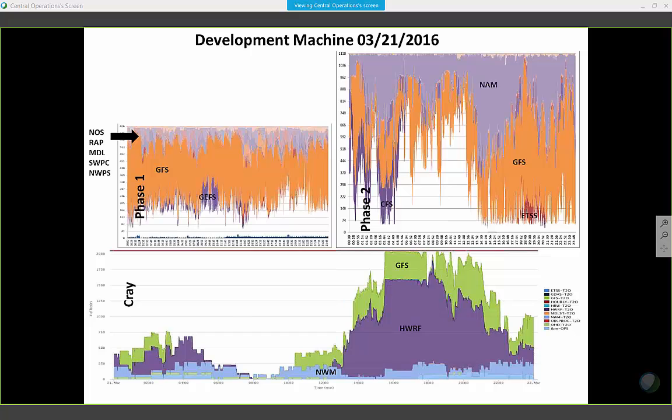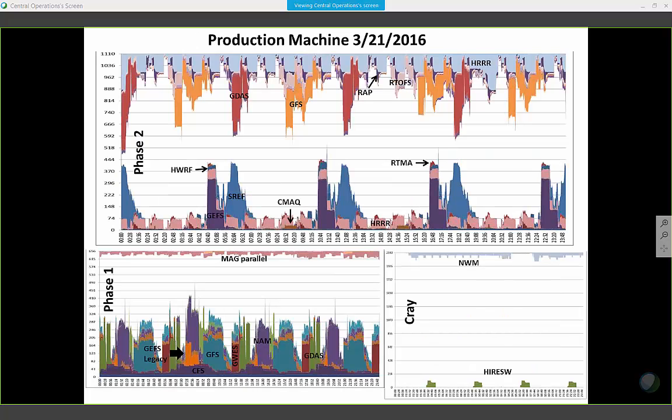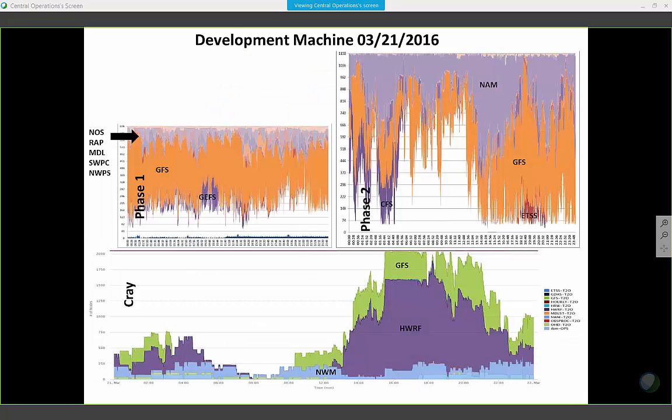That's closer. What you see at the top there, we don't have it all running yet on the Cray system. I think that's fairly close. Okay, it's up to about 200 sometimes a day. All right, it's the first I've seen that. Okay, good. Any other questions on the development machine?